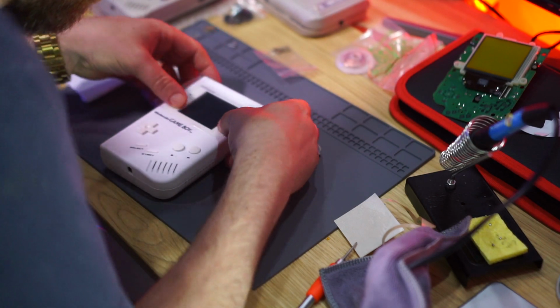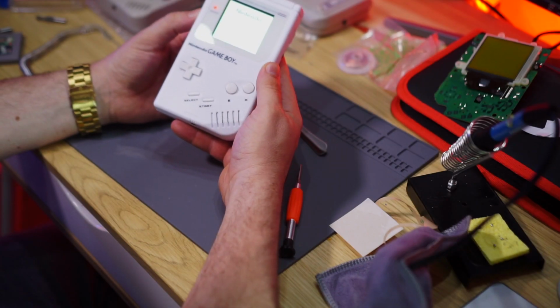So after a bit of trial and error and dumping my buttons out onto my desk a couple times, I got my brand new Game Boy fully assembled, and it is a thing of beauty. Bright, clean, fresh. The buttons are responsive. The sound is crisp and loud.